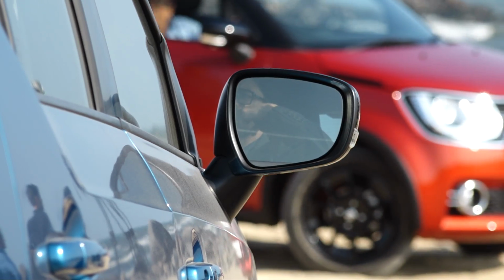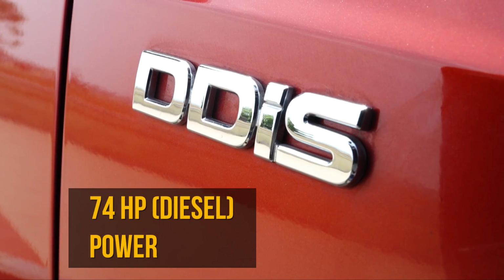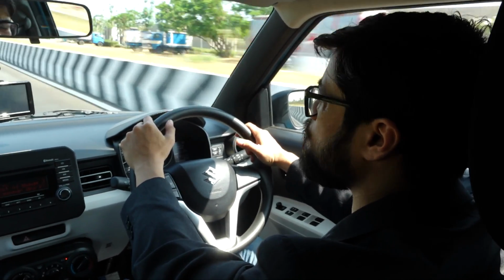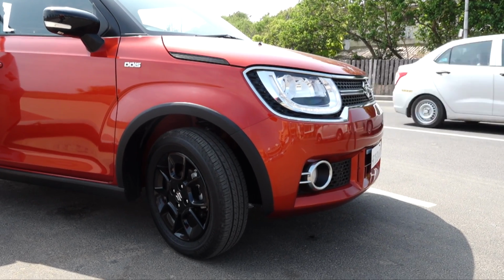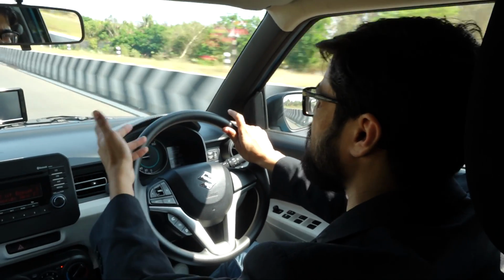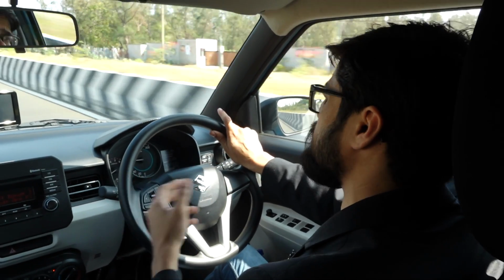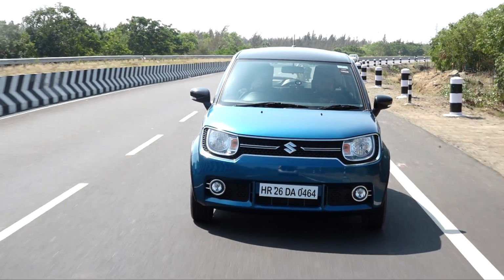You can also buy the Ignis with a diesel engine, which is the 1.3 liter DDiS engine. It produces a little over 73 horsepower, and like all DDiS engines, once the turbo spools in, which is at close to 1700 RPM, you get a good surge of power. Below that, there is a slight lag, but it's not to the amount that one could really get uncomfortable driving it. So driving the diesel engine within city or on the highway is a breeze. One good thing that Maruti Suzuki has done is offer the AMT, the AGS, on the diesel engine as well.